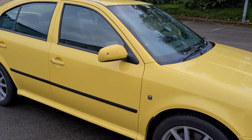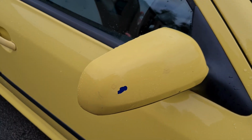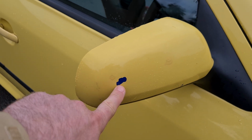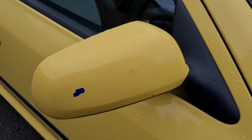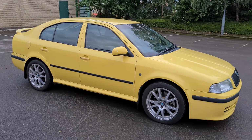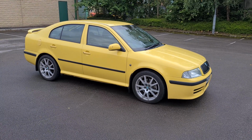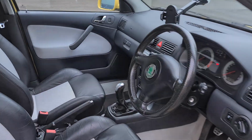It's had a wing mirror cap at some point because that one's blue underneath. I don't know if these come off other Volkswagens or Skodas. I'm not too sure they did that blue on a Skoda Octavia, but you can see there's a few touch-ups and stuff, but it can all be sorted. But apart from that, for a 22-year-old car, I think you'll agree that this thing is pretty mint. Let's have a look at the interior now.